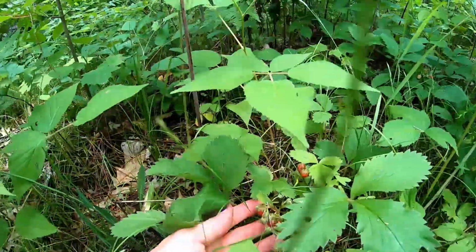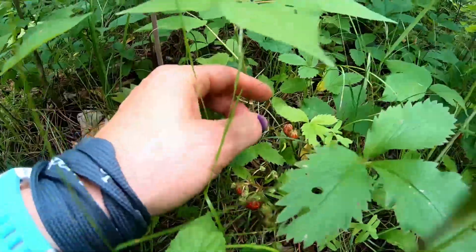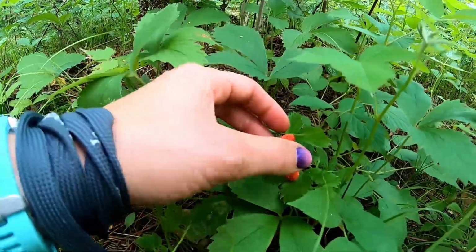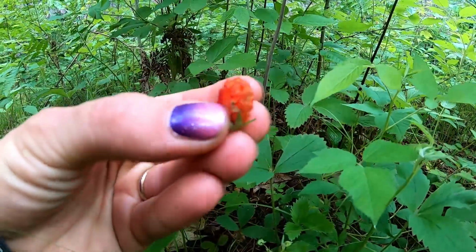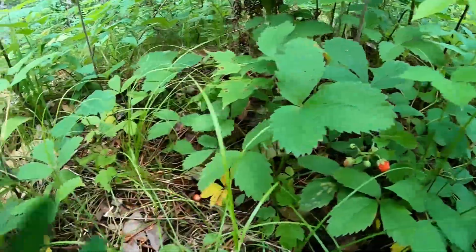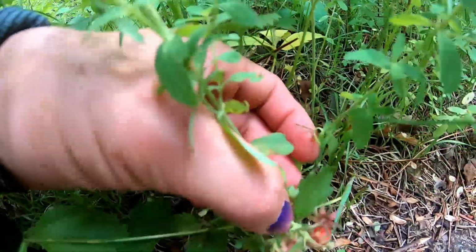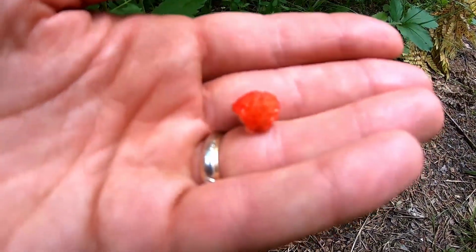Look what I just found. See that? Those are wild strawberries. There's a few of them. See them? They don't look quite done yet. This one might be. Yeah, these are a little overripe. Yep, that's good. They're just like your store-bought strawberries, but more tart and a little more seedy. But they're yummy.